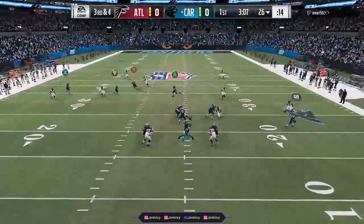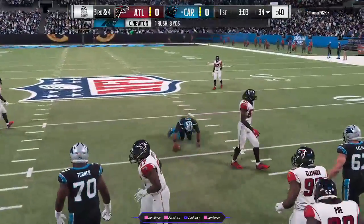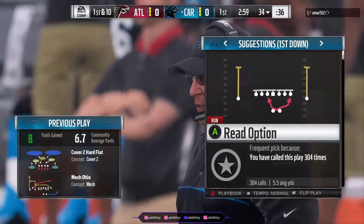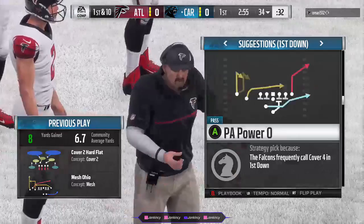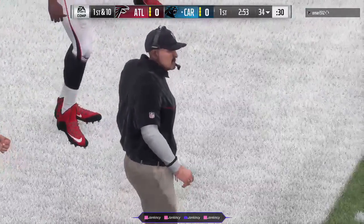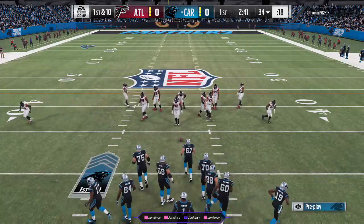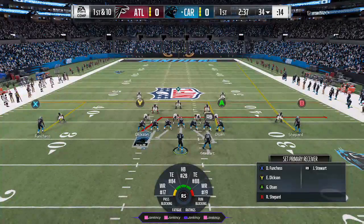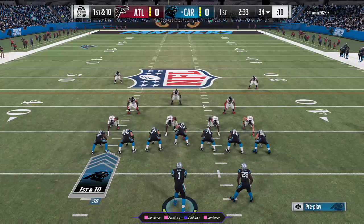A shotgun snap for Newton. Buying time to his left. And he will avoid the contact as he slides to a stop. Newton able to use those legs and get past the marker to pick up the first. We just saw a nice example of why teams often bring in baseball guys to teach quarterbacks how to slide in key situations. You want to protect your franchise guy. Make sure he doesn't get hurt. He did exactly that on that play. A perfect slide to avoid the big hit and pick up a first down.